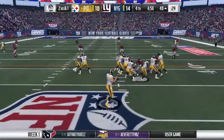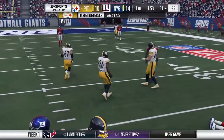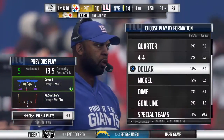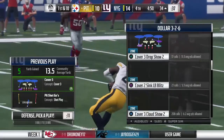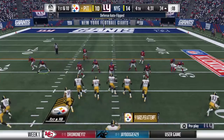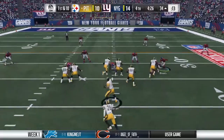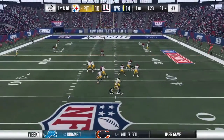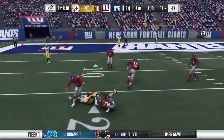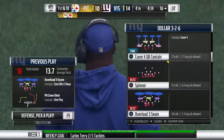A fake to Bell. Now it's Roethlisberger. This is Bell on the dump-off. They get 5 out of that one, and it moves the chains. Now a play fake here on first down. Throwing left side, it's complete. And he's brought down. The passing game in rhythm right now for Pittsburgh.